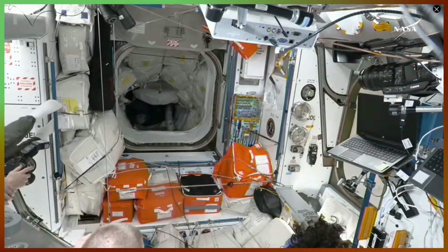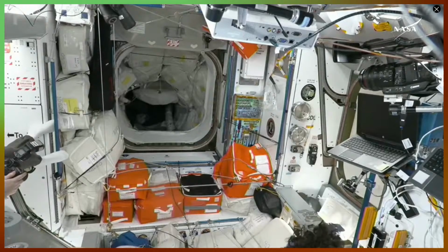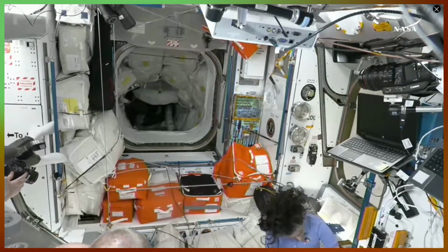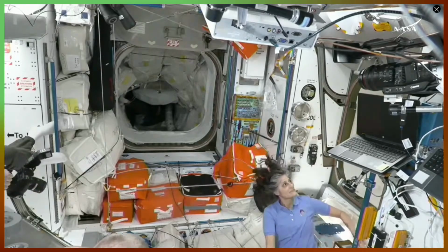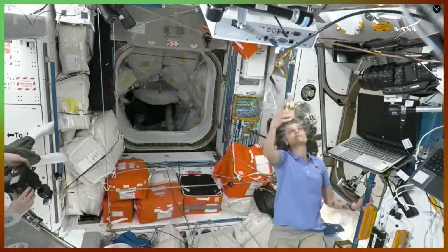Now on the other side of the hatch, the Dragon crew has their own set of procedures, while the station crew is focused on ensuring that hatch opening procedures are underway. They go through those step-by-step written procedures that have been directed and sent up to them from the ground to make sure they're doing everything safely.